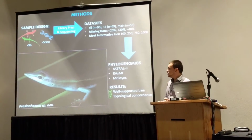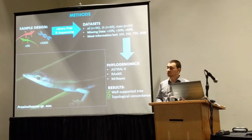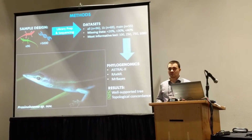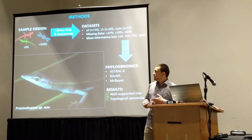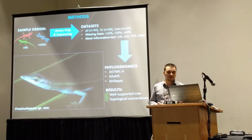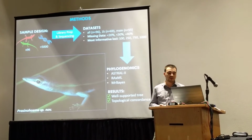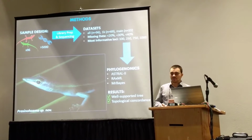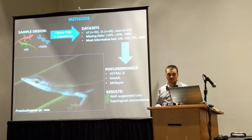Luckily, I started my PhD in the age of phylogenomics, so I turned to the sequence capture of ultra-conserved elements, or UCEs. And this has been developed in part by the researchers at LSU. For this project, I targeted about 5,000 UCE loci and included 96 green-blooded and red-blooded individuals. This encompassed 56 species, including many undescribed taxa, such as this Prasinohaema here.